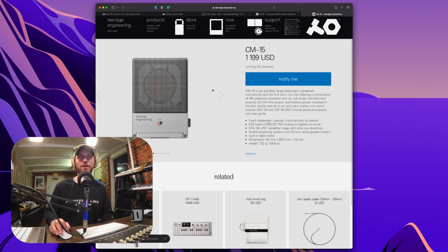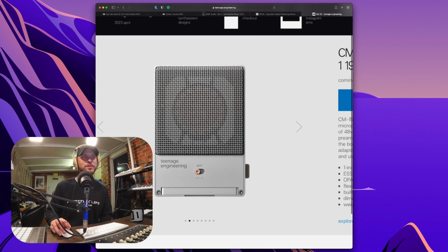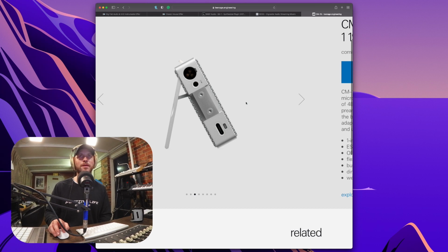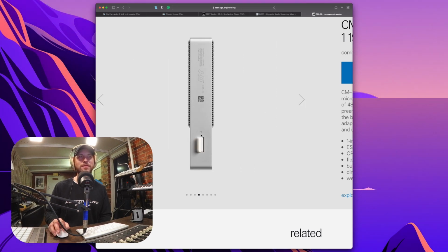Let's have a look at some pictures if you are watching us here on YouTube. So seems to be, is it two versions or is that the back? No, it's just the one version. So on the back, you've got your gain switch 1 and 2. Not sure by how many decibels. It has a little built-in stand. There's that mini XLR and you got USB-C. Love to see that. It is actually very small.